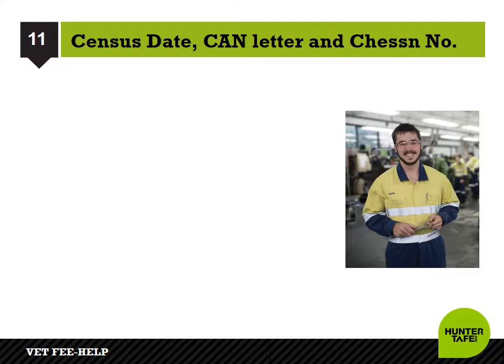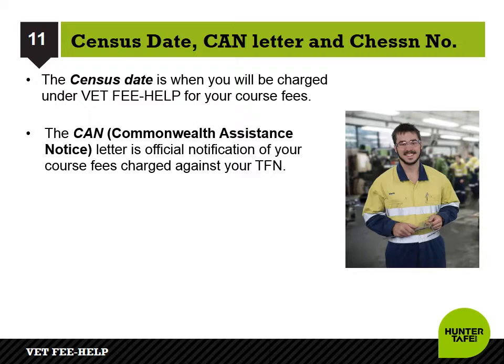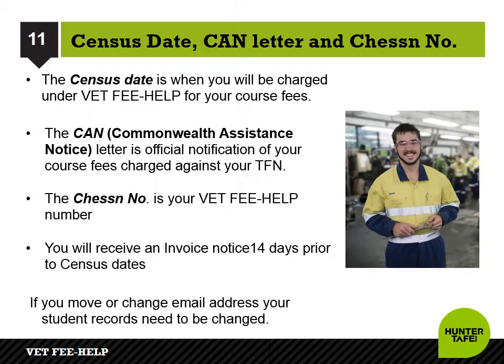Census date, Commonwealth Assistance Notice Letter, and CHESN number. The census date is when you will be charged under the Vet Fee Help for your course fees. The Commonwealth Assistance Notice Letter is official notification of your course fees charged against your tax file number. The CHESN number is your Vet Fee Help number. You will receive an invoice notice 14 days prior to the census date. Your census date is the last date you can withdraw without incurring the debt for that unit of study. Please ensure that you inform your teacher if you are needing to withdraw or defer your studies before your census date. If you move or change email address, your student records need to be changed.